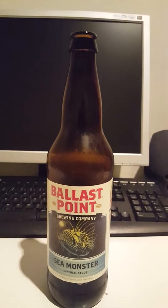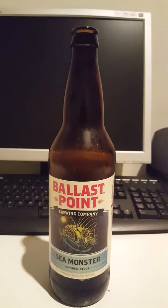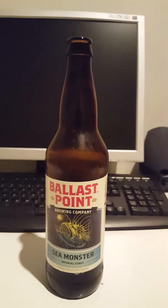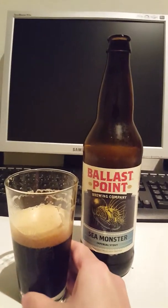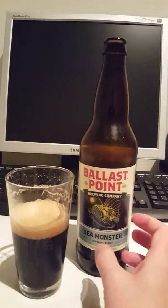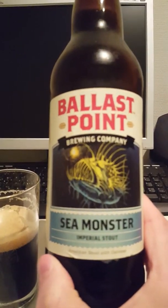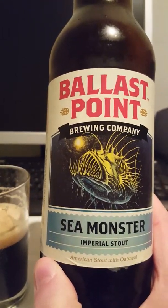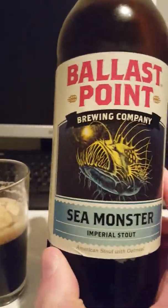Oh yeah. Loads of licorice. Bready. Roasted malts, dark roasted malts, cold coffee at the end of there. Lovely Imperial Stout, guys. Sea Monster from Ballast Point Brewing Company. Really cool label to boot. Some kind of scary deep water fish there. It's a sea monster, guys.